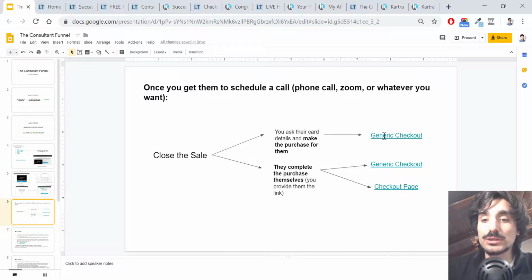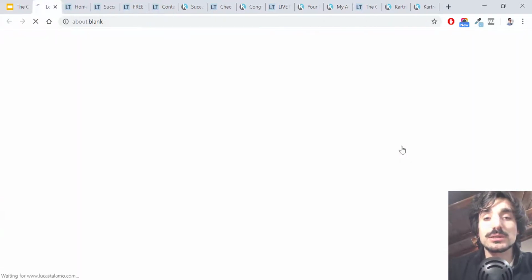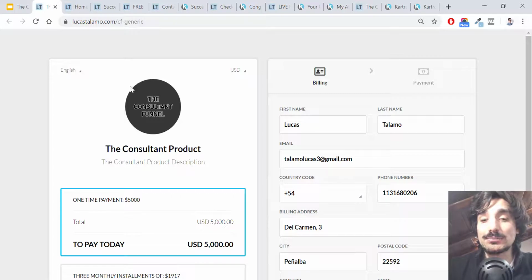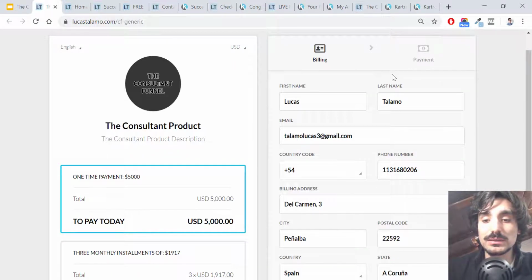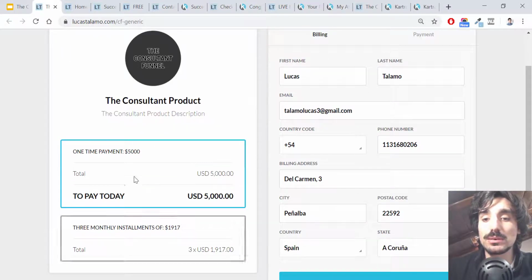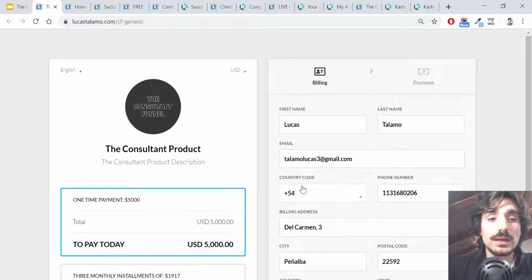If you want to see what a generic checkout page looks like, it's very generic, there is not much customization. It's a Kartra pre-built template, which will look something like this. There's nothing else but the different price points available and the checkout form, and nothing else.